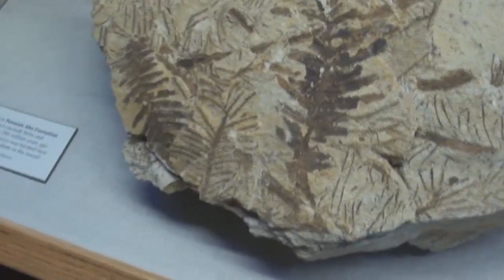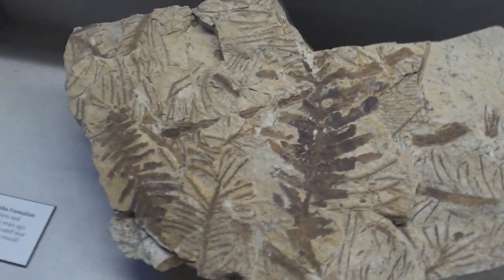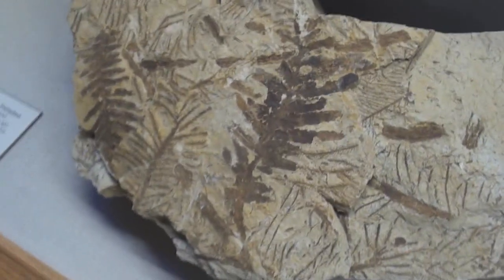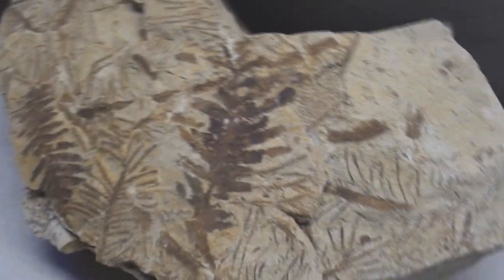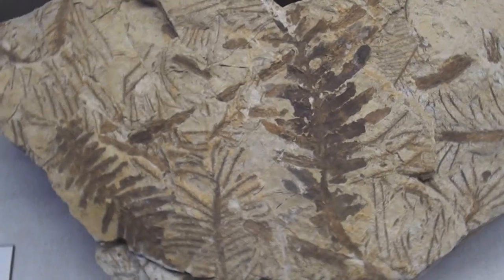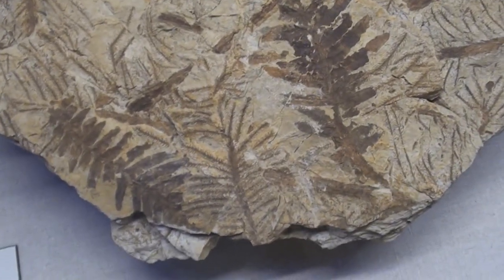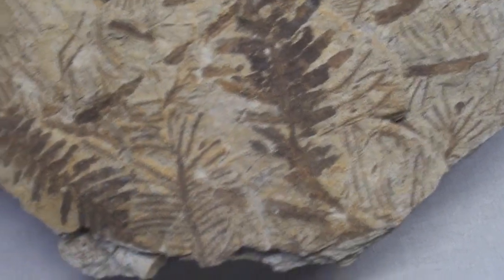Alright, here we are on our way to Time Tracks. I kind of skipped ahead a bit because they do have some nice Paleozoic specimens, but we're here to see New Mexico, and this is kind of the first one. From the Permian period, about 280 million years ago. We see maybe what looks like a conifer, fern.